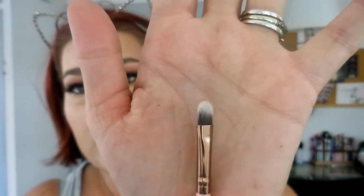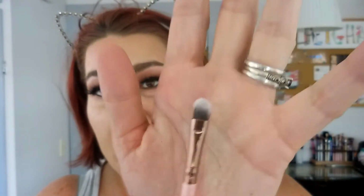So this is an eye brush. It is the small shader brush by Luxie, and this is what it looks like. It is a very thin, small shader brush. I am really excited about this brush. I love little tiny shader brushes for delicate application or even precision application.